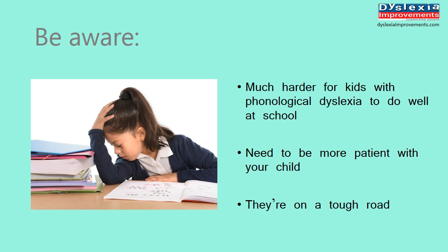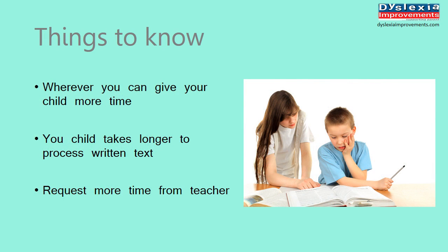Number one is, wherever possible, give your child as much extra time as you can. Your child takes longer to process written text than their friends at school do. So your child always needs more time. Really important that you're requesting more time from your child's teacher for all assessments, and that's a reasonable request. Also, use that at home. Don't ask your child to do something in a short period of time.